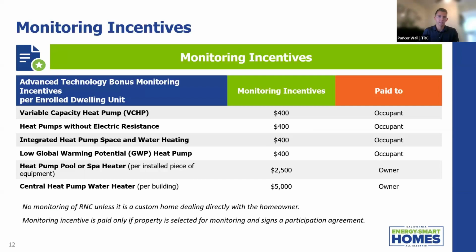Here are the monitoring incentives and who they are paid to. The monitoring incentives vary by how much time and effort it is going to take to actually participate in the monitoring. $400 will be paid to the occupant for variable capacity heat pumps without electric resistance, integrated heat pump space and water heating, and low GWP heat pumps that are installed in individual dwelling units. This is to cover the occupants' time and effort of communicating with monitoring staff and letting them into the space, and participating in a survey at the beginning or end of the process.